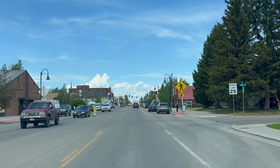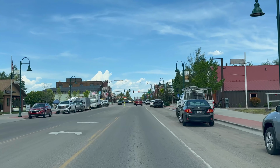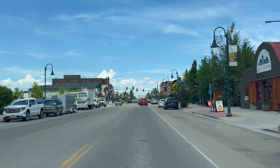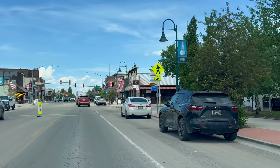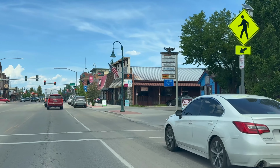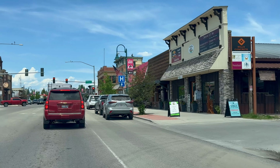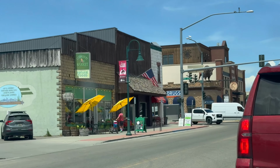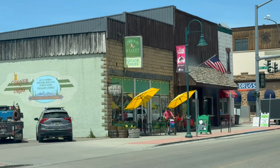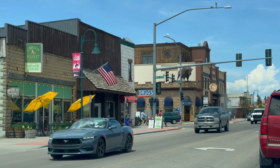Alright guys, we are now in the town of Driggs. Population, I believe, is 1,600. Known as the cultural heart of the Teton Valley, Driggs is a charming town filled with history and local flavor. It boasts the oldest ice cream parlor in Idaho and is one of the last remaining outdoor movie theaters in the state. Outdoor enthusiasts can explore nearby trails leading to Table Mountain, which offers one of the most iconic views of the Teton Range.